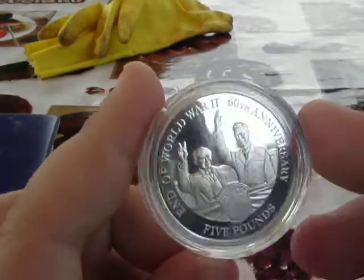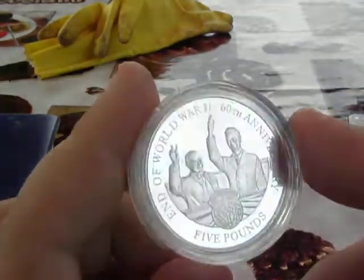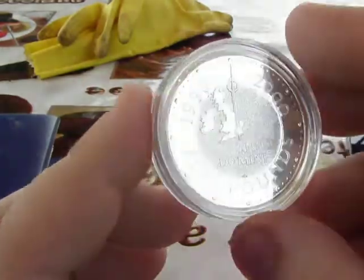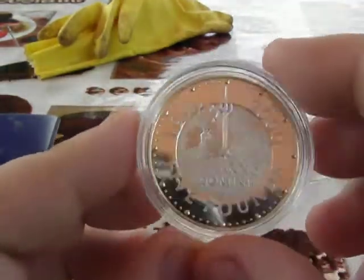Some British ones now. Present for my nan, this was. VE Day. Churchill there and the King. Millennium £5 silver proof coin.